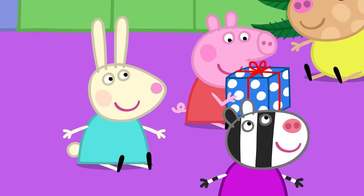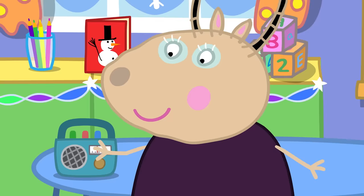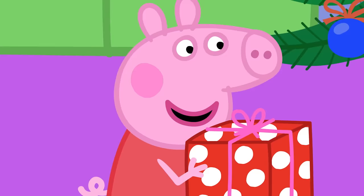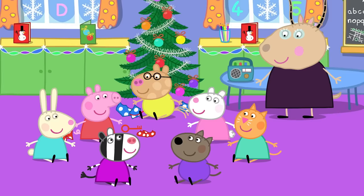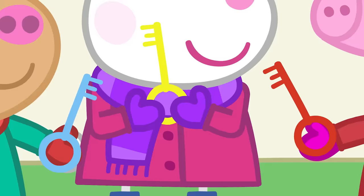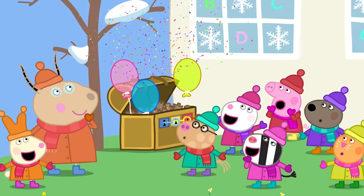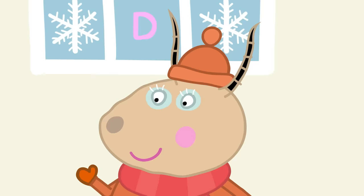I love Pass the Parcel. Me too. Me too. Oh, I thought I won. It's a very long song. What is it? Oh, the music stopped. Hooray! Now Peppa and her friends have found all three keys, it's time to find out their prize. You did it, Peppa! You all did it together, Pedro!